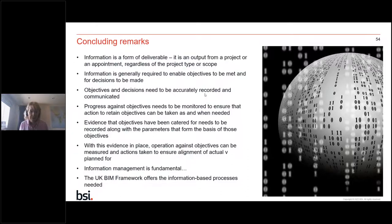And arguably, if it's not supporting those things, then is there a point in generating the information in the first place? Objectives and decisions do need to be accurately recorded and communicated in the first place to make sure that the requirements can be articulated effectively. Progress against objectives needs to be monitored so that action to retain them can be taken as and when needed. The earlier, the better, of course.